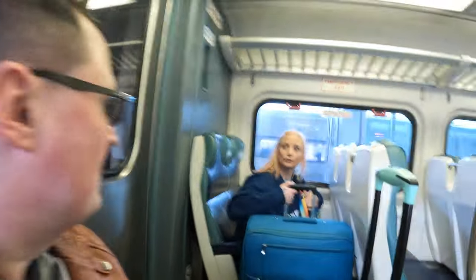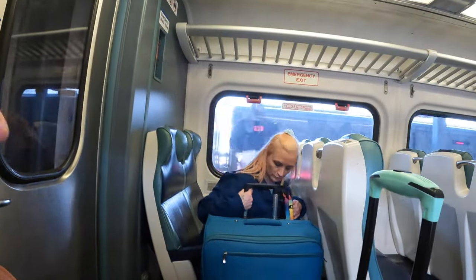So we're on the train. Claire reckons it goes to Woodside first and then Grand Central, so we shall see, but we better keep an eye out, make sure we don't miss it. Behind you, it says Woodside. Says what?